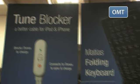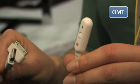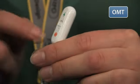The tune block, it looks like some sort of pill, but what is it? It is a cable for your iPod or iPhone, and we've announced this year. Basically what it does is it allows you to turn off the syncing capability so that you can charge your iPod or iPhone on any computer. You can also sync, if that's what you want to do with your own computer, you set it back to sync. A gentleman at the show actually said that during the Christmas holidays, his father came and was trying to charge his iPod and uploaded some pictures he wasn't supposed to see. So he really understood this product.